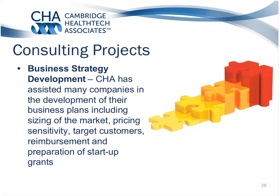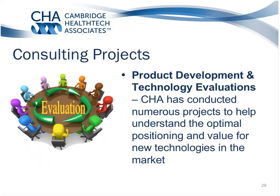So kind of getting you ready to be successful and to help you commercialize your opportunities is how I would describe this one here. Another area would be in product development and in technology evaluations. Here we've conducted numerous projects to help people understand the optimal positioning and the value for their new technologies in the marketplace. And this can run the gamut of a startup opportunity to, hey, you're ready to launch, or maybe you've been in the market for a while and you need to figure out why you're not as successful as you might have been otherwise.